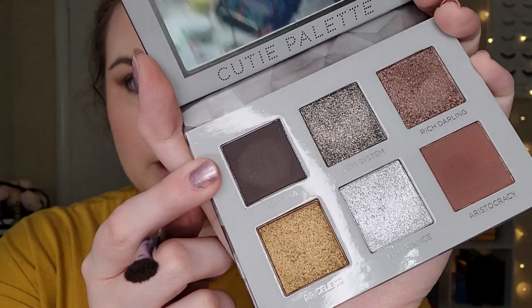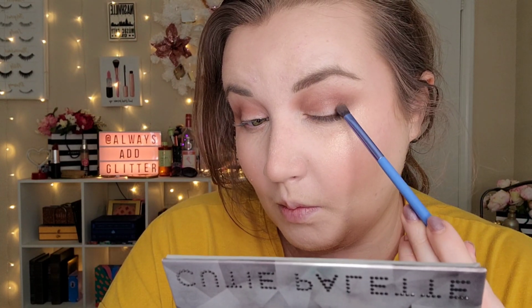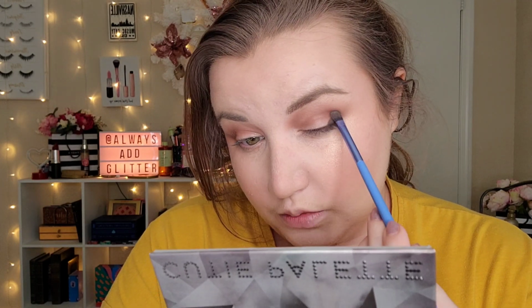That is gorgeous. We're gonna go in with Tenebra. I'm not sure how you pronounce that. Sorry if I butchered it. But we're going to kind of just deepen that outer corner. Ooh, the pigmentation on these is actually beautiful. It really didn't take much to build. And I like that it comes with a mirror.